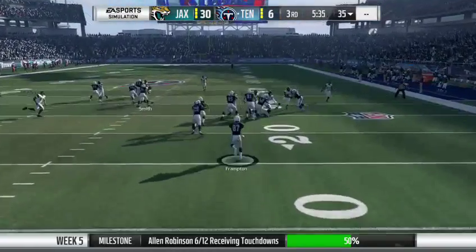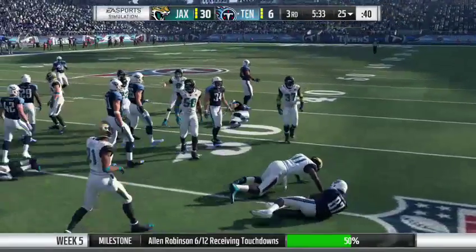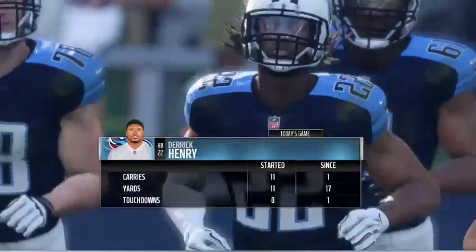This is taken at the 3. And not a bad return here. He gets it out to the 25-yard line. And we spotlight Derrick Henry now.